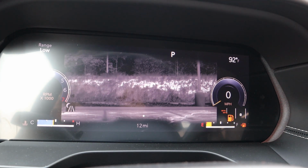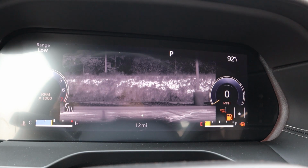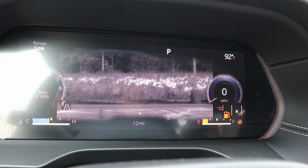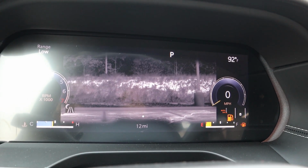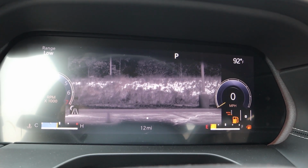Sorry about the glare, but you guys can see a new feature. We've got the night vision on, and yeah, it looks pretty cool. The cool thing about this night vision system is you can even use it during the daytime. If you guys remember, I reviewed the new Escalade. You couldn't use it during the day, you could only use it at night, so it's cool that they let you use this whenever you want.